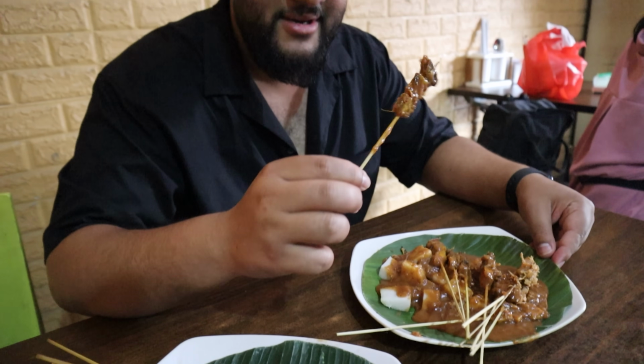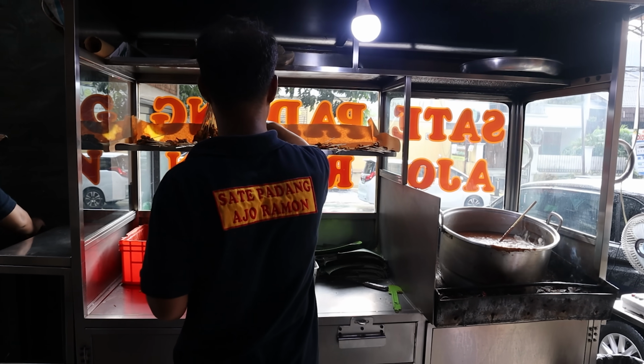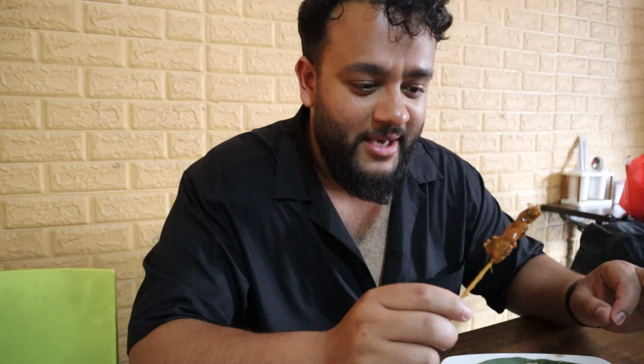So we've got beef satay here, literally little chunks of beef that are first seasoned very well and cooked on a hot flame grill, and then they're dipped in that special sauce that they make here. Here we go, bismillah.